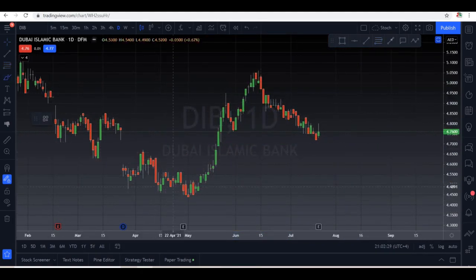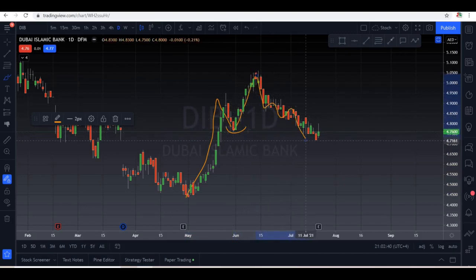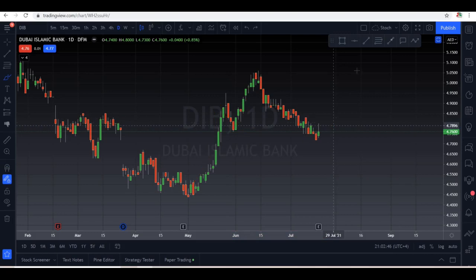Let's analyze from here. Went up, came back for a retracement, so this is the previous swing low and this is the new swing high. From here it started retracement. Already it has crossed the previous swing low, meaning it's now weaker, and with today's closing it's looking even weaker.